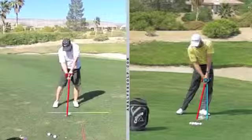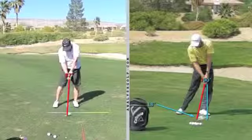The second thing the pros do is they make sure that their hands are in front of the ball at the moment of impact. I've drawn a blue arrow down to the ground from Grant's hands, and you can see how his hands are in front of the golf ball. The red line is the shaft of his club, and so he has a shaft lean towards the target. This allows him to hit down into the ball.